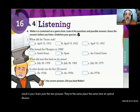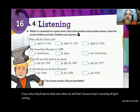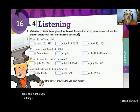Next time you see a 3D movie, take the glasses and put them together and then slide the lenses around. If you notice, they'll start to black each other out, and that's because they're canceling all light coming through. Fun things. All right, moving on.